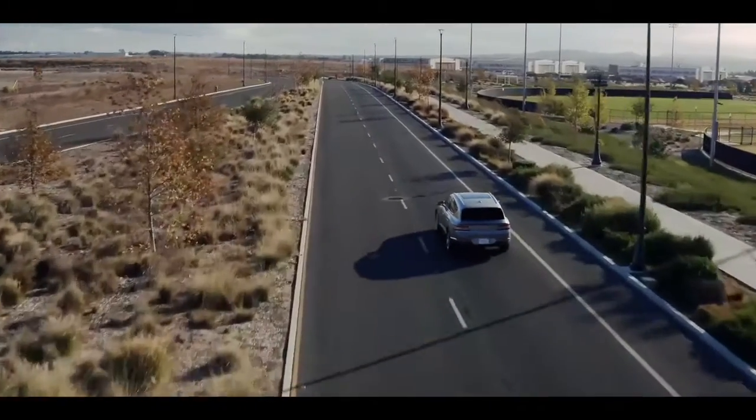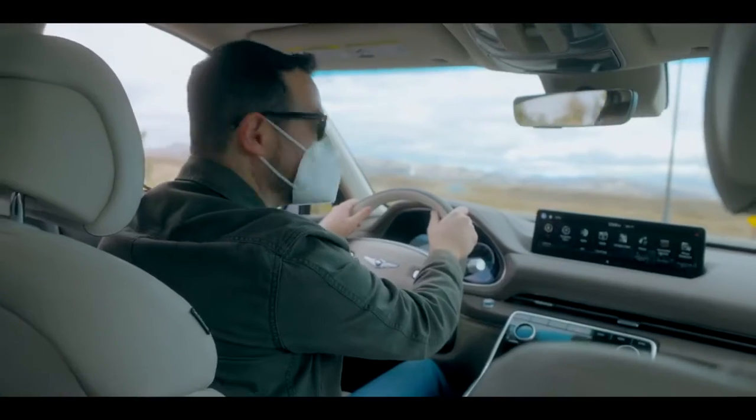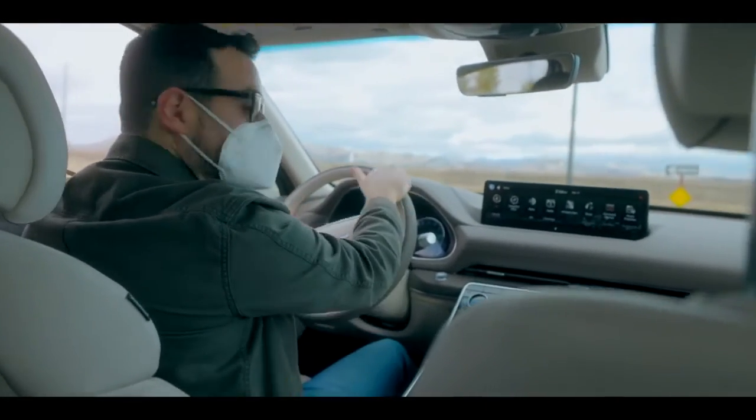And usually when it comes to cars or really anything, you sometimes don't want to pick up the first of it. I guess spoiler alert, not the case at all with the GV80. This does not feel like a freshman effort. This feels like a car that is in its fourth and fifth iteration.